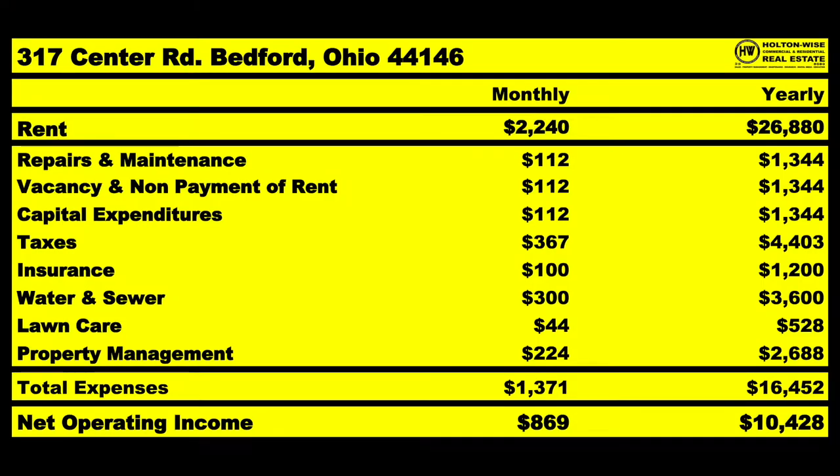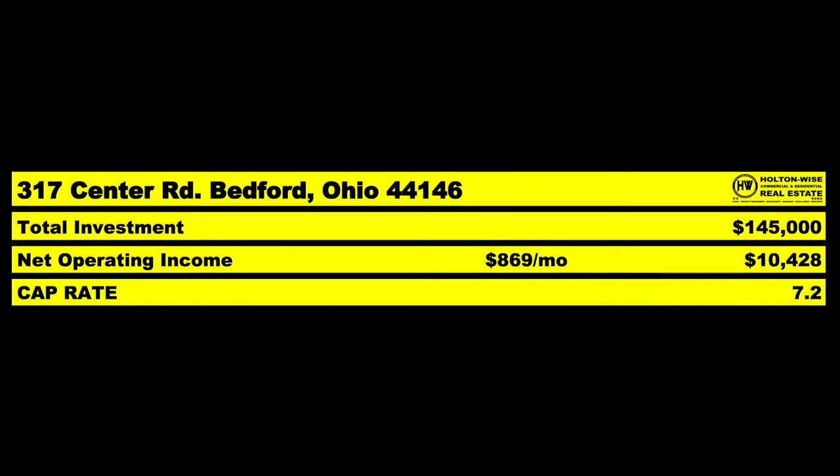What does it look like? Well, I believe we'll be spending $1,371 of that $2,240 a month, leaving you with an NOI of $869. Now, if you pick this up for $145,000, and you're making an NOI of 869 a month on average, that is a 7.2 cap. And of course, that could go up if we got the rental income a little bit higher.